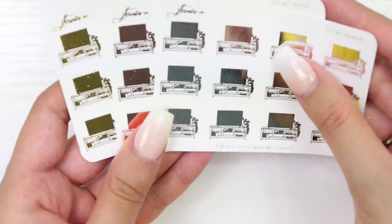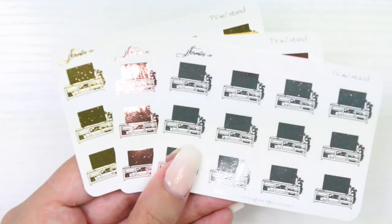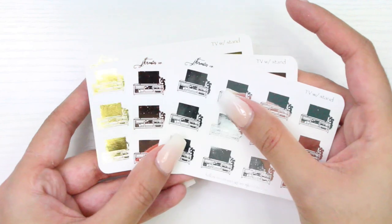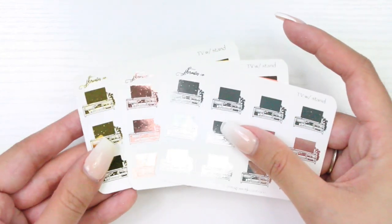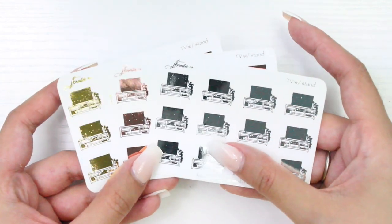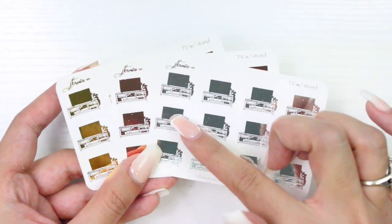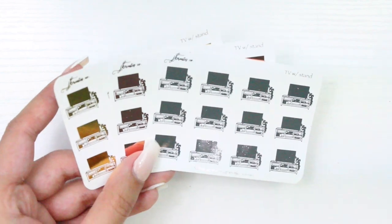She does not have hollow in her shop, but she did leave me a comment on Instagram saying that she doesn't have hollow yet, but she's working on it. So hopefully that comes to fruition. I don't know. But these are the TVs. I really liked them. I kind of wish that the whole TV wasn't foiled, but it is going to make a nice pop of foil.